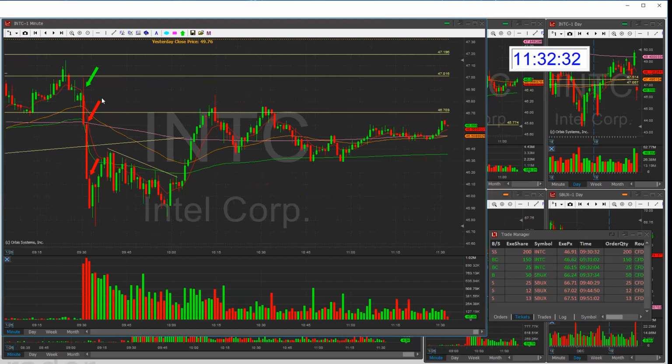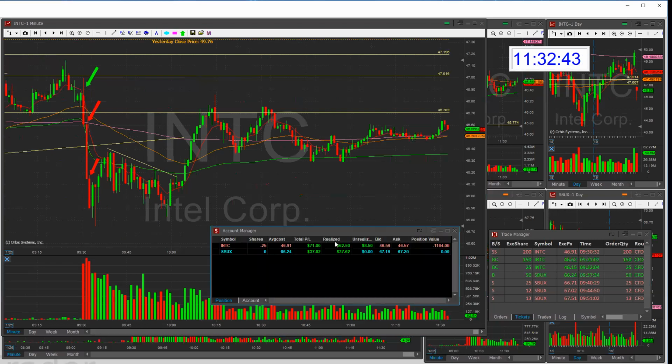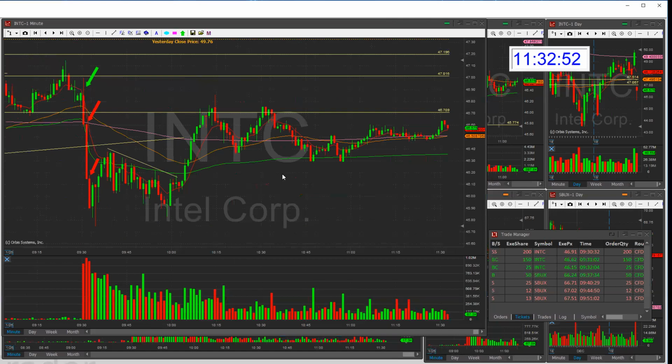I set my stop right now at my entry price right here at 46.91. So if it does stop me out, so be it. I've already took my money, realized $60 from 150 shares, right? So that's okay. If it keeps coming down, then bonus, right? Big bonus. So that's my trade on Intel.